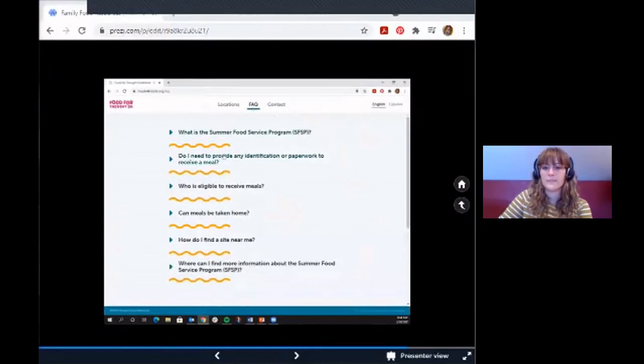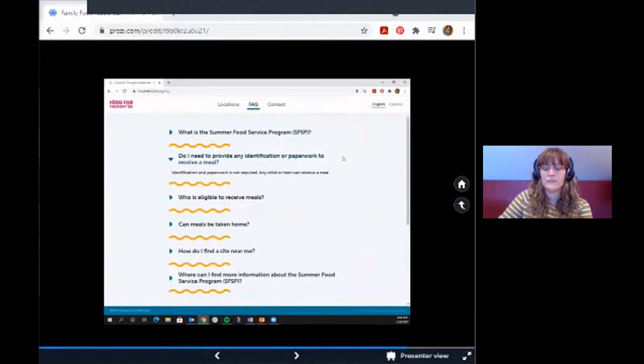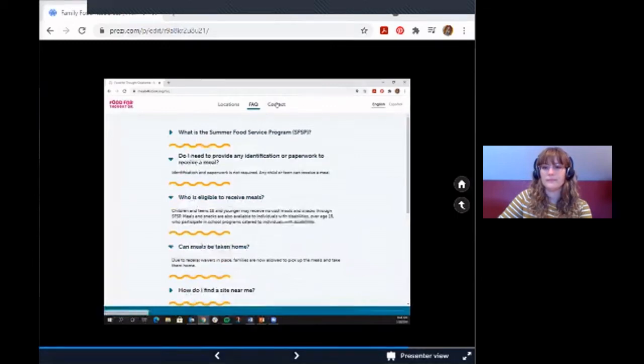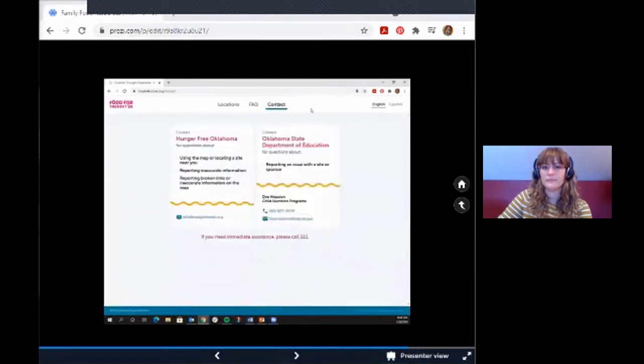Three answers to highlight here are that no identification or paperwork is required. Children and teens 18 years old and younger are eligible to receive meals. And current flexibilities allow sites to operate as grab and go, meaning children and teens can pick up their meals and take them home. Lastly, the Contact tab lists information for Hunger Free Oklahoma and the Oklahoma State Department of Education. If you need urgent food help, please call 211.